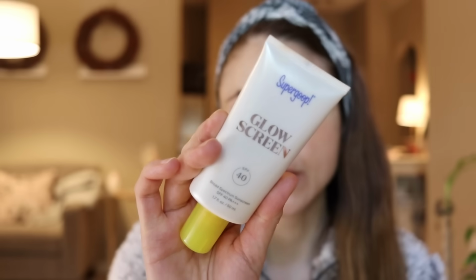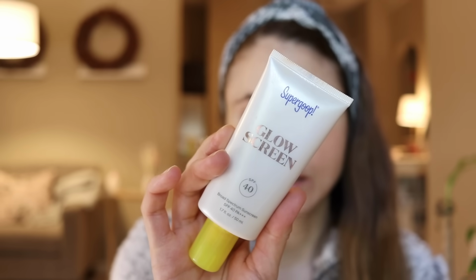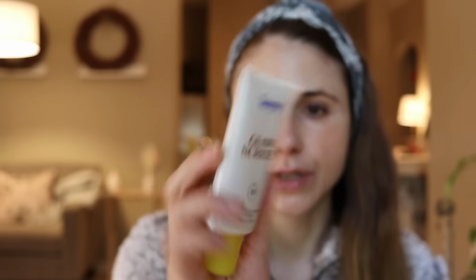All right, moving forward, speaking of Supergoop, I finished up the Glow Screen. This I kind of grew to love with time. I didn't love it when I first started using it. It is just super shimmery, bronzy. But I found that with using it, it looks really good on camera, and I actually ended up enjoying it.